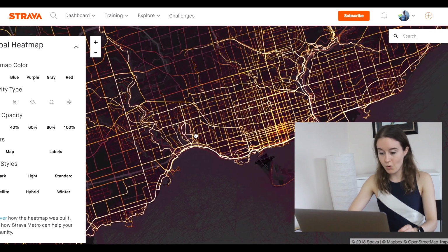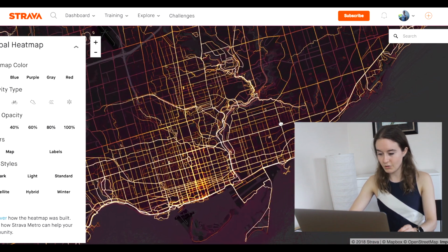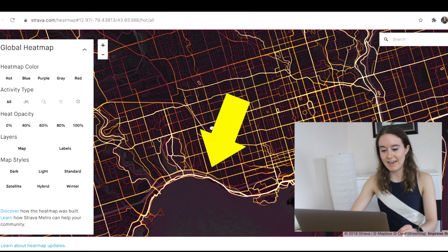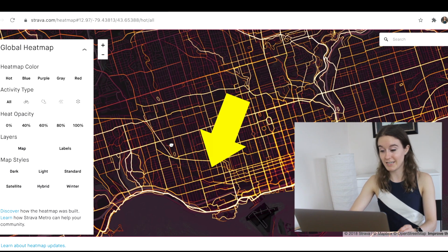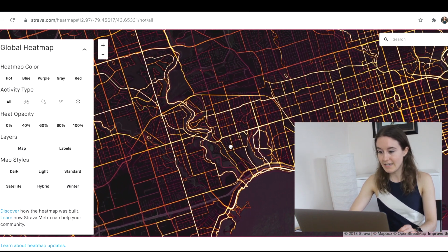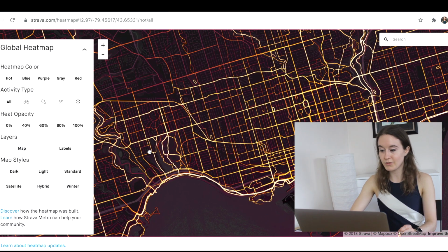I have the setting at heat map color hot, so it just shows me kind of like really glows where people like to run a lot. So you can just kind of go around and you can zoom in and zoom out, and you can really see, yes, there's the MGT, and it's quite popular, as you can tell by the heat color of it. So you can just go around and just see all through wherever you live. I obviously live in Toronto, so you can just see.